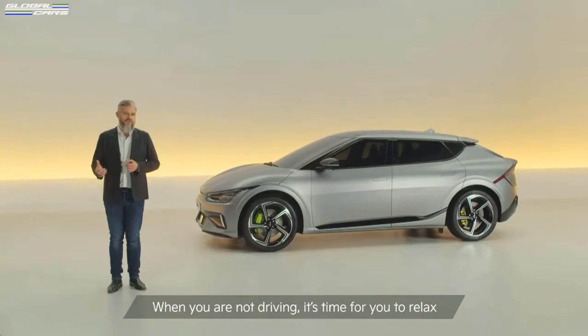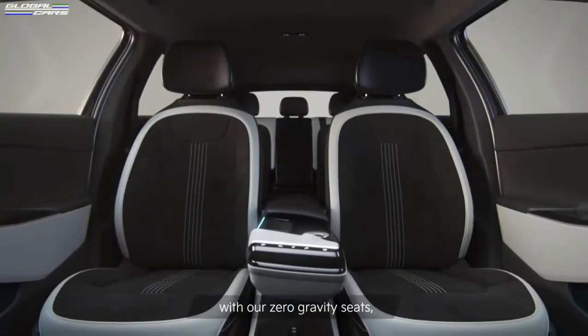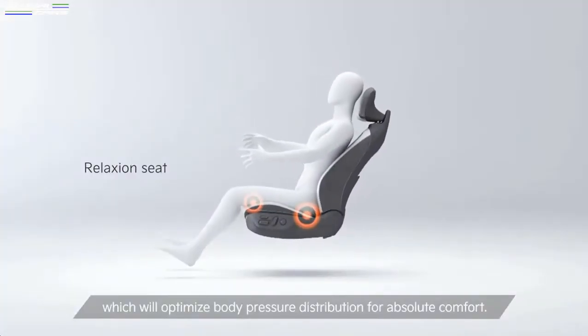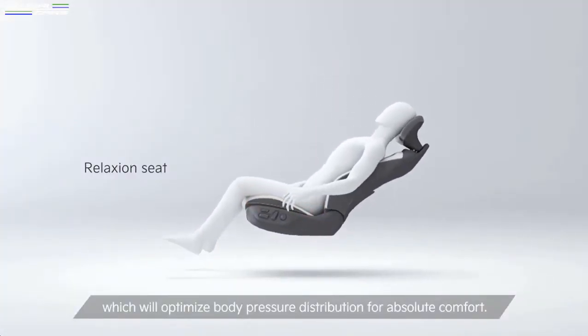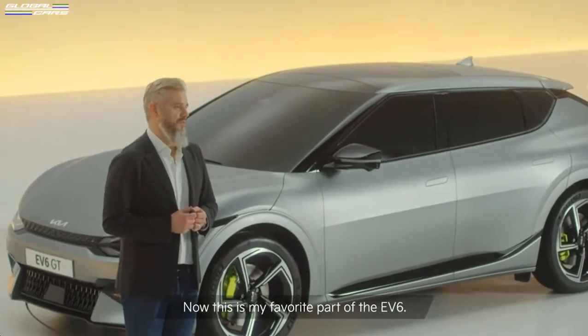When you're not driving, it's time for you to relax with our zero-gravity seats, which will optimize body pressure distribution for absolute comfort. Now, this is my favorite part of the EV6.